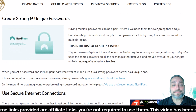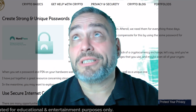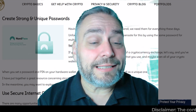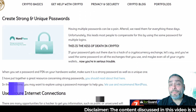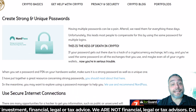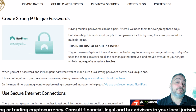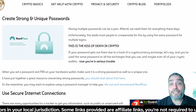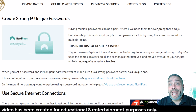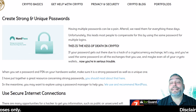Next, let's talk about passwords. Passwords can be a pain in the butt. They just can. We have passwords and PIN codes for just about everything we use today. It's just the way it is. It can get confusing. You can forget passwords. It's just tough to keep them all straight. Some people decide that they're going to use the same password for multiple logins. And honestly, as I tell you here in this article, that's the kiss of death. Not just for crypto, but for anything else. Because how many times do you hear about security breaches going on and your information is out there? If you're using the same password for everything, guess what? Now hackers have access to your password for everything that you use. So let's not make that an additional vulnerability.